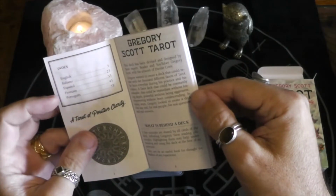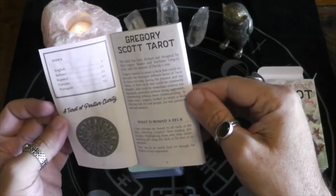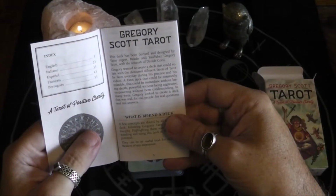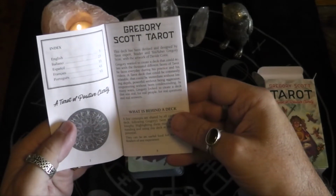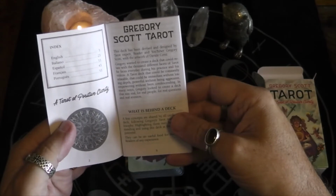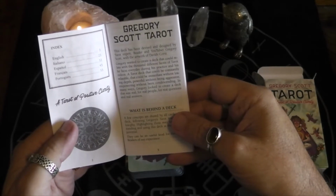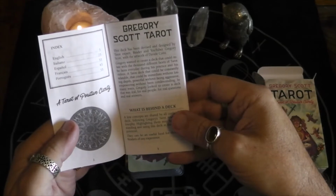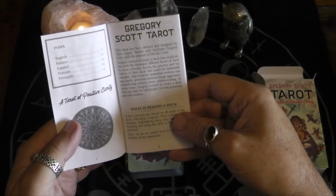English, Italiano, Español, Francais, Portuguese. A tarot of positive clarity. This deck has been devised and designed by tarot expert, reader, and YouTuber Gregory Scott with the artwork of Davide Corsi. Gregory wanted to create a deck that could be related with the 1,000 different faces of the tarot he faces every day during his practice and his videos. A tarot deck that could be constantly relatable, that could be immediate without losing depth, powerful without being aggressive, empowering without being condescending. In many ways, Gregory looked to create a deck that was real for real people, for real questions and real answers.